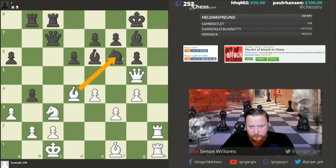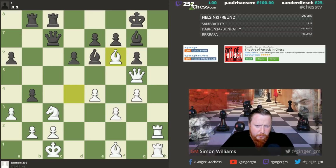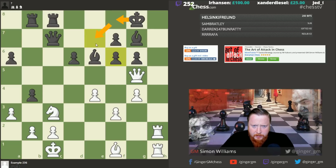Now, taking on f6 does not help. I think black will be winning. Pawn takes, and the king can always run to e6. This move is just not working. I mean, pawn takes, and my king can come here. You're not getting rid of the major defending piece.